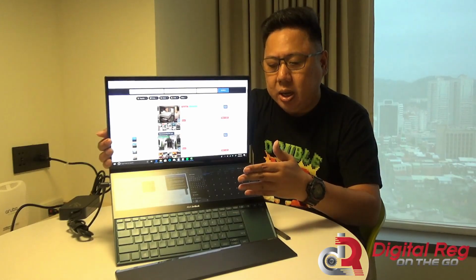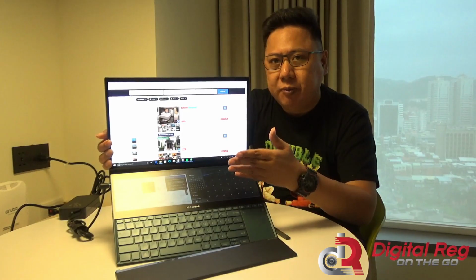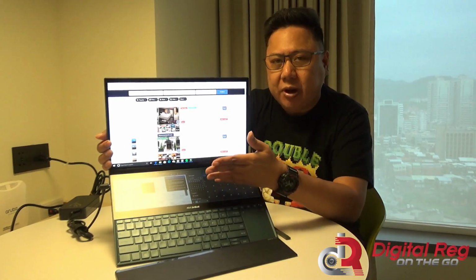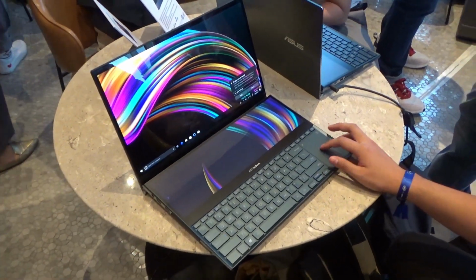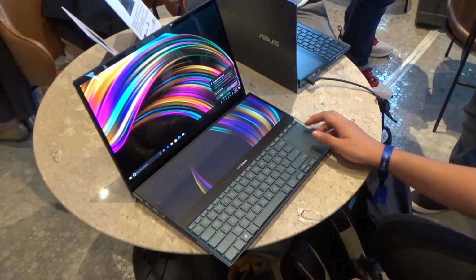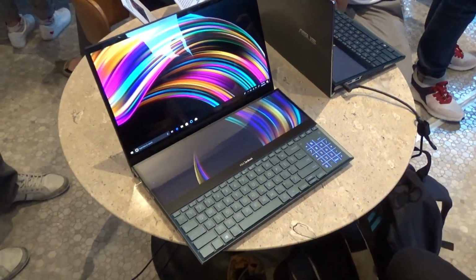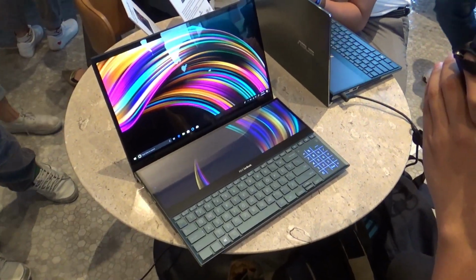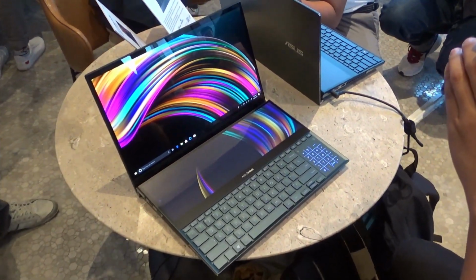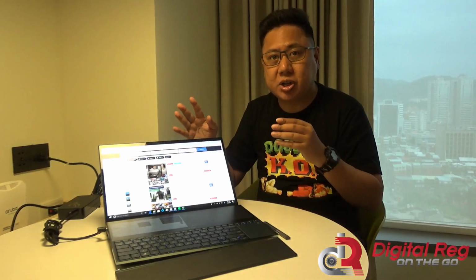So just like the ROG Zephyrus, the keyboard is moved downwards in order for the upper portion of the panel to be used as a second screen. Now you might be asking, what is the second screen going to be used for? Well, it actually depends on a lot of things, and ASUS foresees that there will be a demand for such kind of notebook.